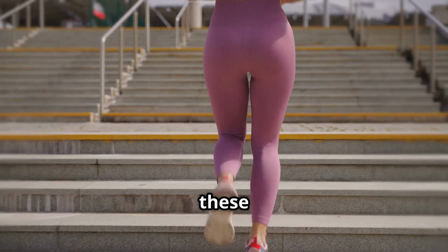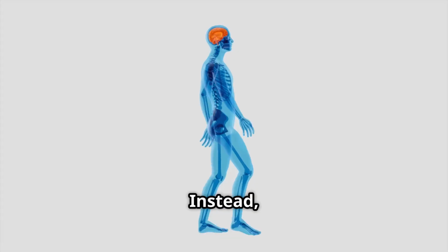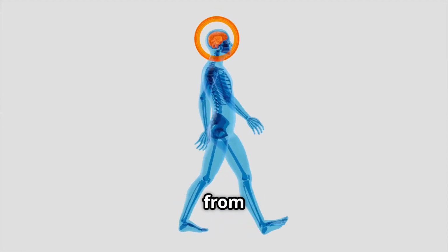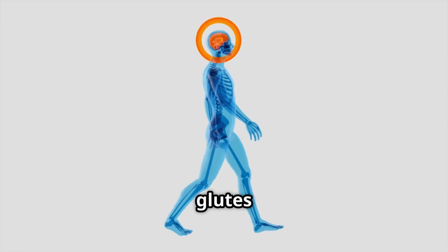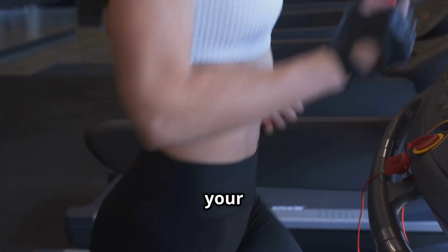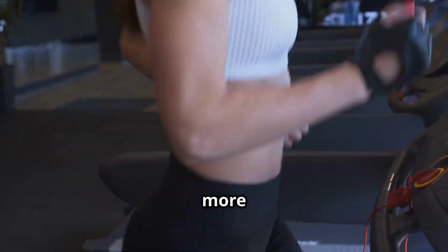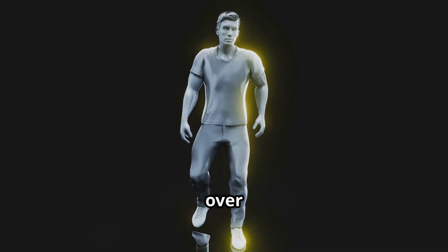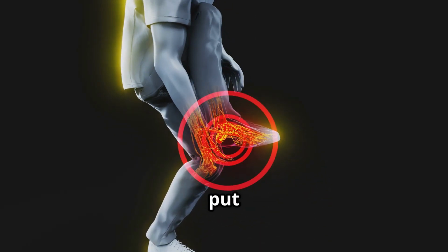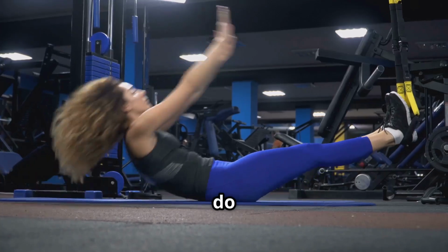The problem is, these hip flexors aren't designed to be the powerhouse of your stride. Instead, we should be engaging those powerful muscles running from our upper back, down through our glutes and hamstrings, all the way to our calves. Think of it like this. Your posterior chain is like the engine of your walk, while your hip flexors are more like the steering wheel. But when we over-rely on those tight hip flexors, we end up with a shortened stride and put unnecessary strain on our lower body. So, how do we fix this?